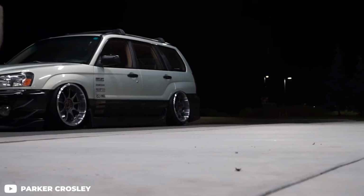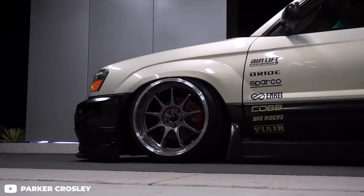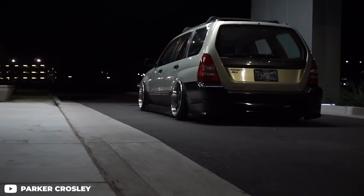It'd be nice if you had 4 doors, which is why a lot of times people end up picking up a Subaru Forester. It's about the closest thing you can get to the best of both worlds out of the Subaru platform. And the Forester does look extremely, extremely good when it's done in whatever way you want it to be done.